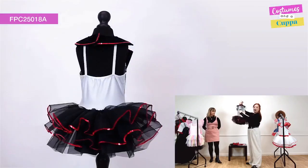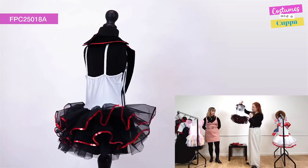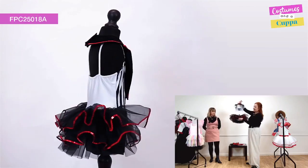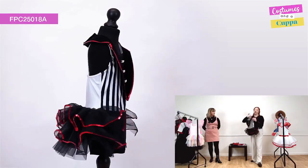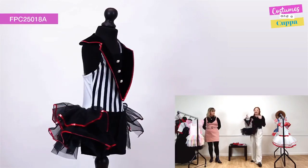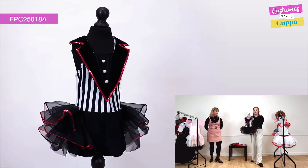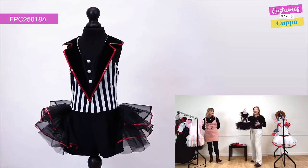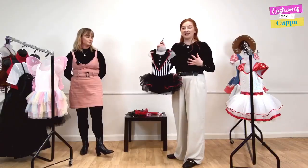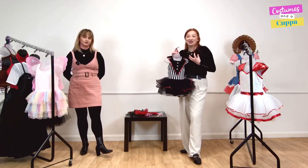Nice high line at the back so you can hide any bras, hide any support that needs to be in there. And then it's a three-layer peplum style skirt at the back there. So this would be great for acro because the skirt is going to be out of the way. It's not going to affect any lifts, any tricks, floor work. They're not going to be tripping as they're standing up. And I think it just lends itself to contortion.